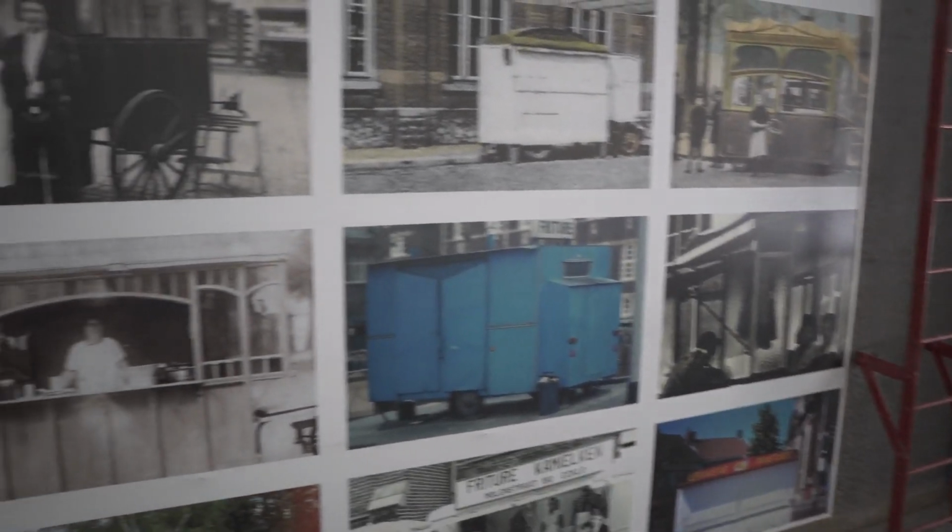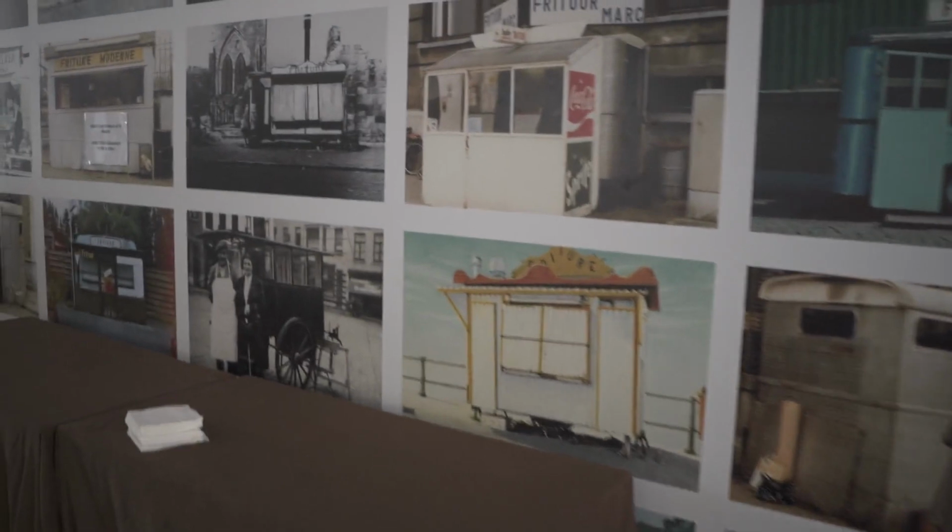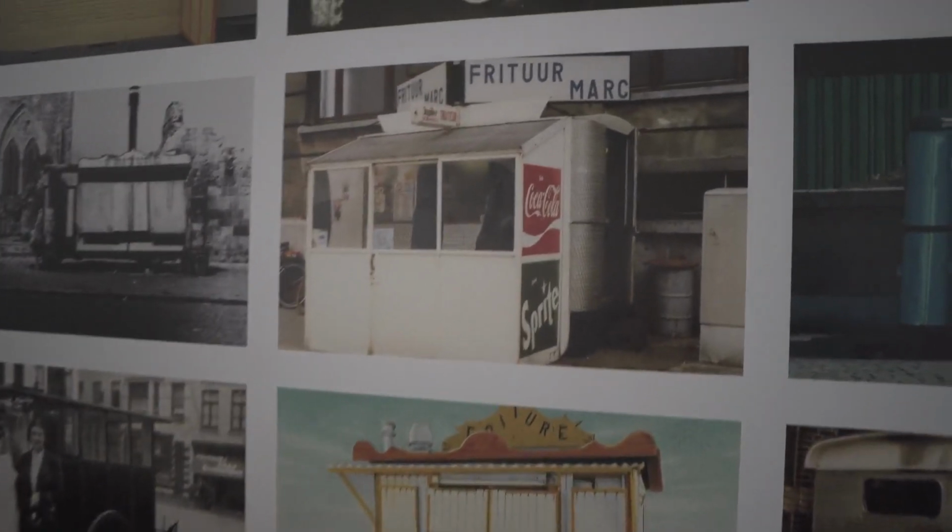Okay, so these are all pictures from Frietkotten. Or in other words, this is where you can buy fries in Belgium. And we also have these in the Netherlands, but they're of course a little bit different.